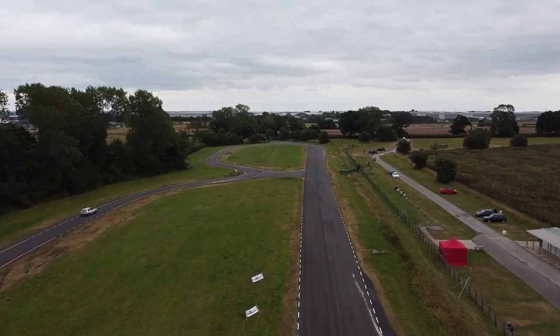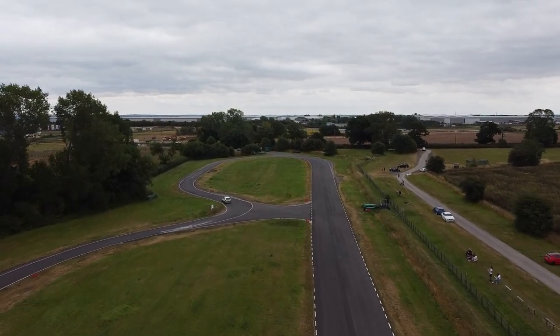So yeah, we're here at Curborough Sprint Circuit. It's an annual gathering of the Mark II Owners Club here in the UK. Counted up last night, there's about 31 Mark IIs here, and more have been arriving through the day. Now, on Saturday, it's Mark II only track action. So we're kind of all out on track.